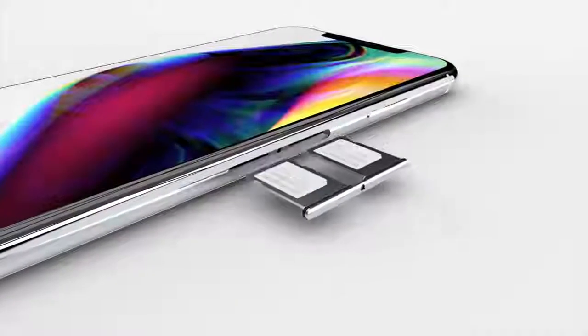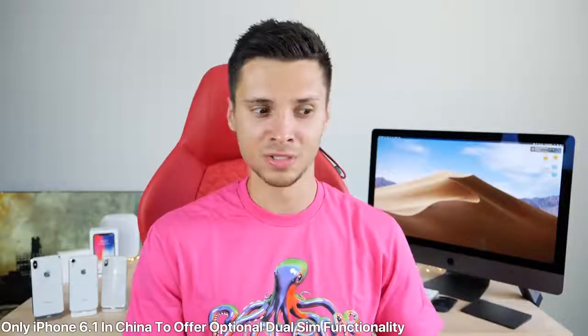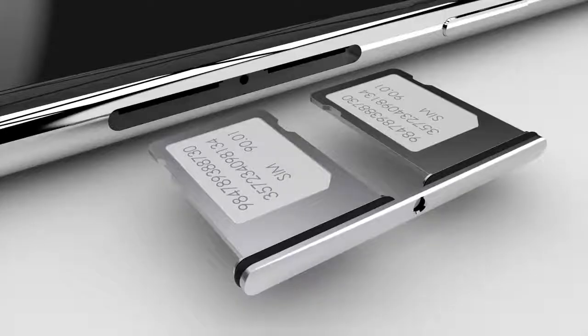So previously it was rumored that dual SIM would be coming to the iPhone 10 Plus and the 6.1 inch in certain regions. Now a new rumor is saying that it will only be coming to the 6.1 inch iPhone and only in China, because there are potentially 3 to 4 billion customers around the globe, mostly in China, that use this functionality. And it'd be nice to have, traveling overseas, not having to swap SIM cards, just having two, maybe just have one for business, have one for your phone. It'd be a nice feature. Why does Apple have to limit it just to China?